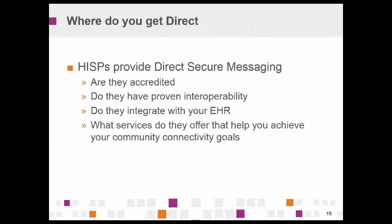Under the Direct Trust, which is somewhat the de facto governing body of direct secure messaging, they've partnered with ENAC to provide a certification, a DTAAP certification and accreditation. Have they demonstrated interoperability? There is a monthly interoperability work group that demonstrates successful integration and interoperability between the HISPs. Ask your HISP provider to show you the grid. Are they green across the board, or do they have yellows or reds that say that no, they weren't able to communicate with another HISP?